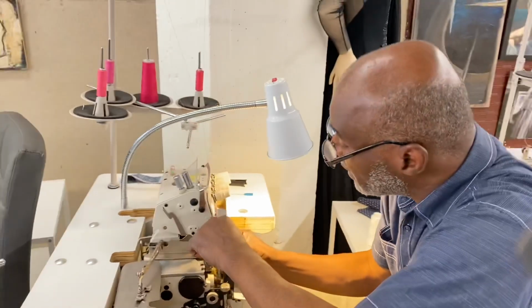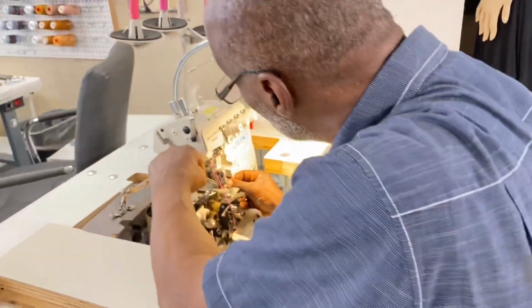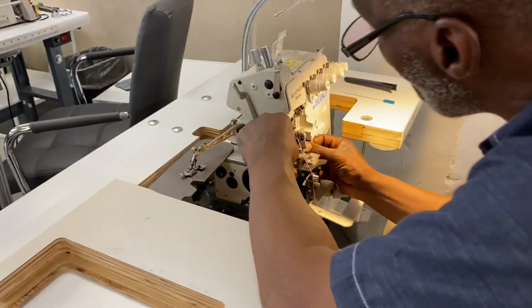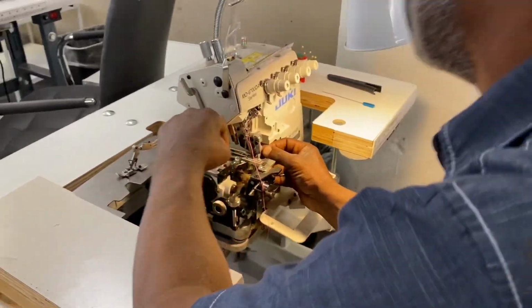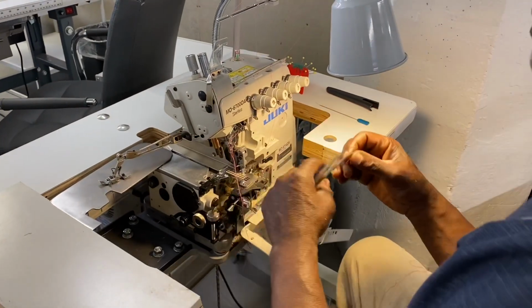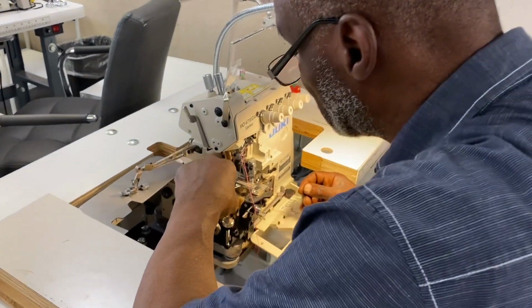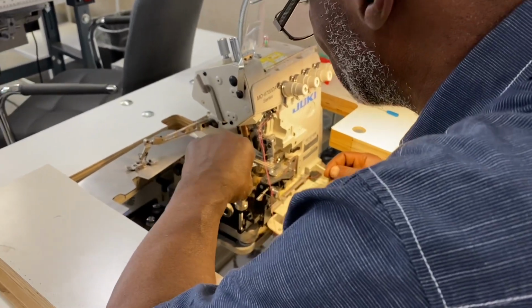I'm curious. That sounds interesting. That's groundbreaking. What are you working on over here? I'm actually rethreading the serger, and it has 4 threads. We're gonna blow it out too.